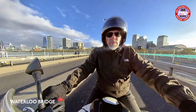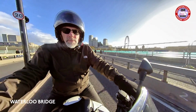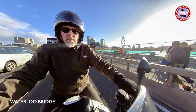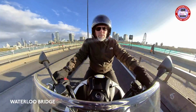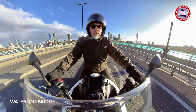Great view over the city in the distance there down the river, and then looking back the other way to the London Eye. And looking back towards the South Bank complex, you can just see the Festival Hall over my right shoulder there. Just taking the view in there. No matter how many times you do it, crossing the river still is a bit of a special experience, especially on a day like this.